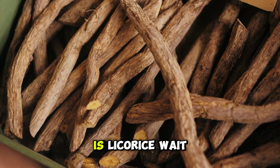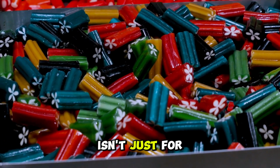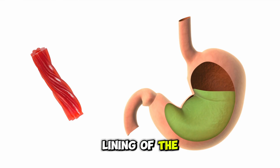At number 4 is licorice. Wait, licorice? That's right, folks. This old school candy isn't just for satisfying your sweet tooth. Licorice root contains compounds that can help reduce stomach acid and soothe the lining of the digestive tract.